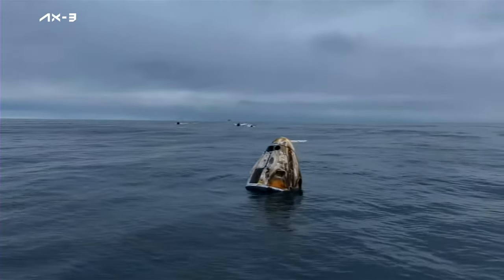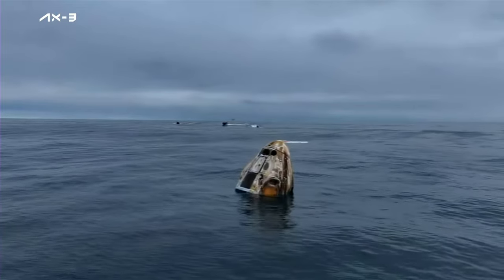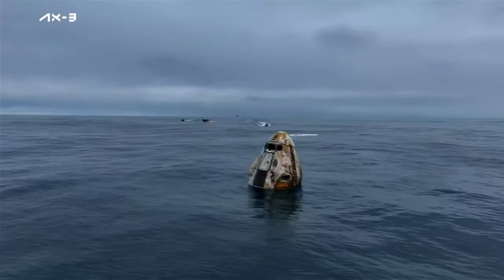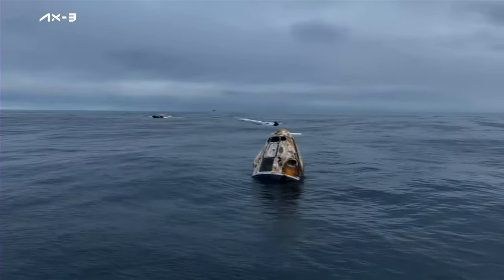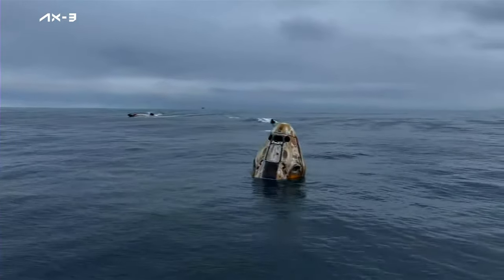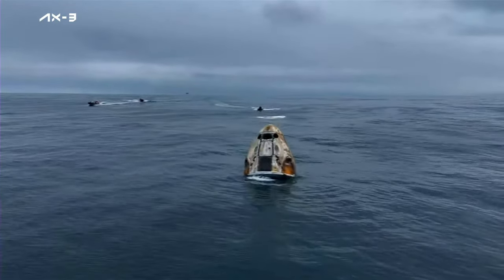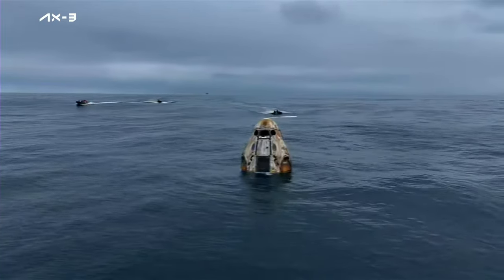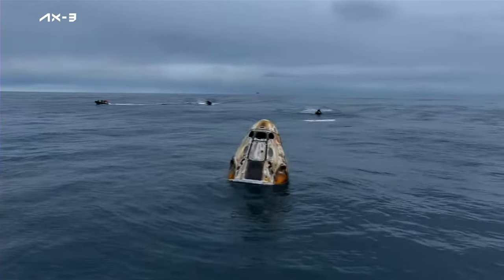Speaking of fast boats, that was pretty fast. They're just about a minute away, and you can see them now there live on the screen, the fast boats approaching very quickly. Yeah, and like you said, it was faster than anticipated, but it's an example of when you have teams prepped and you've done your homework to know where crew's coming back. It's an example of how Axiom and SpaceX are ready to receive their crew back on land.